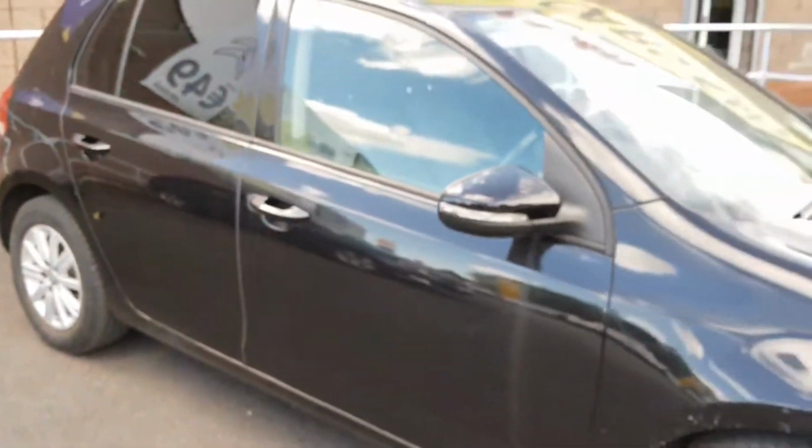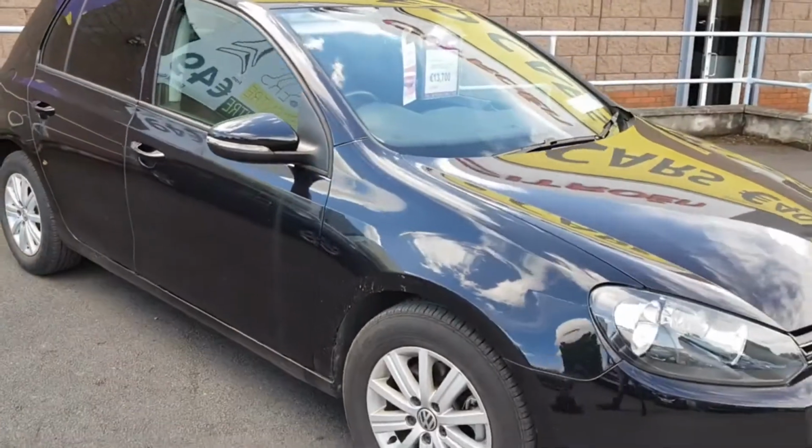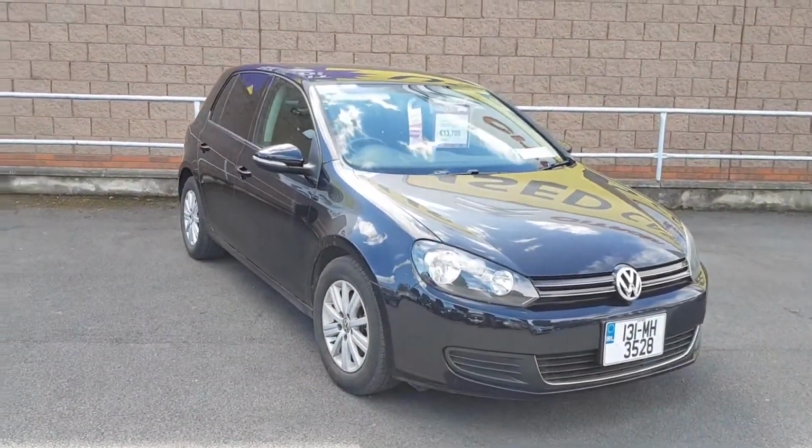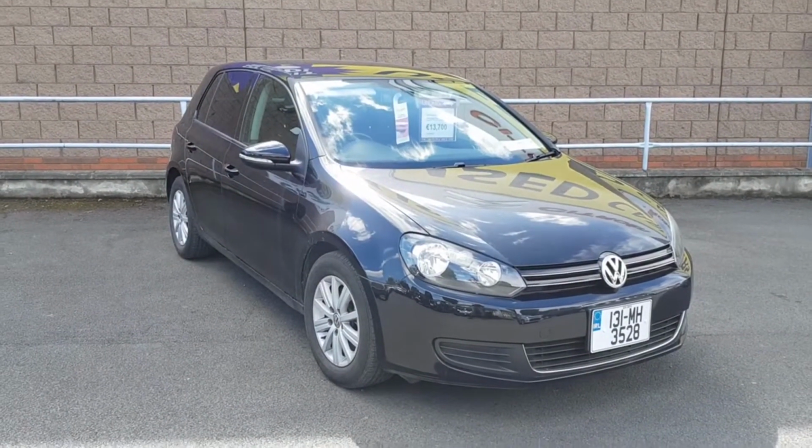Now folks, there you have it, a quick look around the absolutely stunning 2013 Golf. This car is on site today and it's ready to drive away from €58 per week with no deposit.